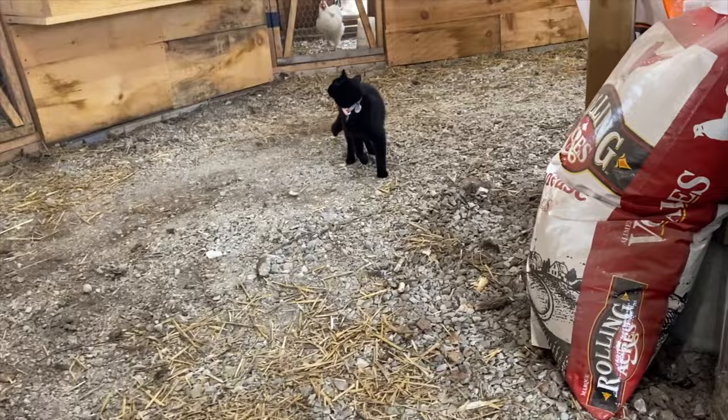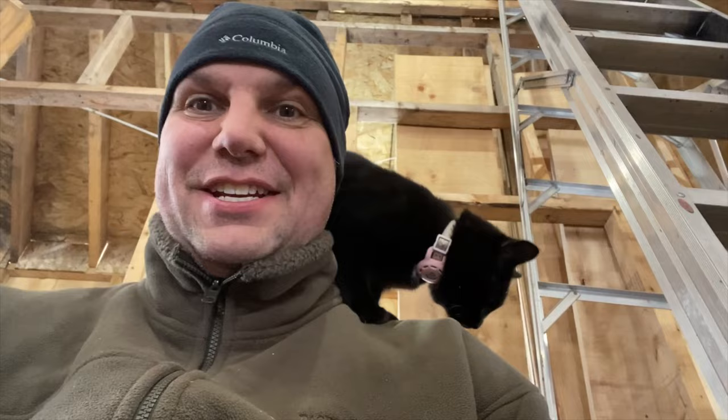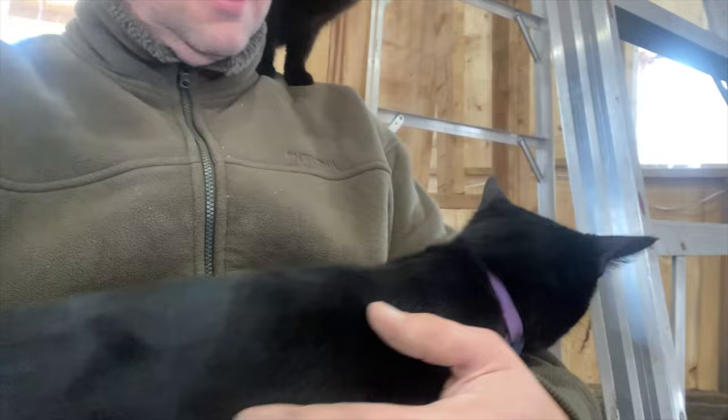Stormy, come here. Stormy still likes going up to my shoulders once in a while. She just jumps up there. She's crazy. Stormy, you be nice to Dexter. Hey, you be nice to Dexter. What are you doing, Dexter? Are you being cute? Sometimes I can't tell the two apart if it's not for their collar. Dexter has the purple collar and Stormy has the pink collar. I think Stormy had enough of Dexter now.